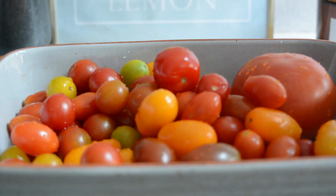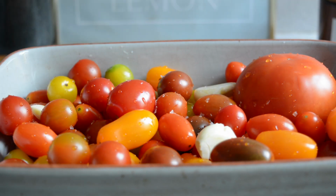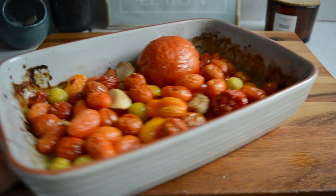And then for dinner, I thought the soup would make me feel a bit better, so I started by roasting a bunch of tomatoes with some garlic cloves. I added them in my baking dish, seasoned with salt and pepper, and added some olive oil. I then put them in the oven to roast for about 30 minutes.